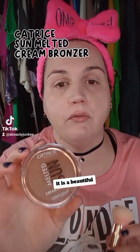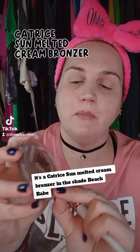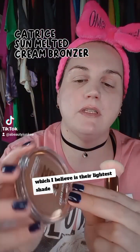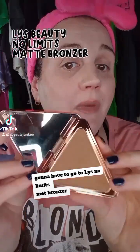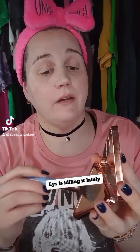It is a beautiful, beautiful, natural-looking bronzer. It's the Catrice Sun Melted Cream Bronzer in the shade Beach Babe, which I believe is their lightest shade. It's so good. So powder bronzer is going to have to go to LYS, the No Limits Matte Bronzer. LYS is killing it lately.